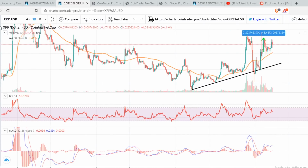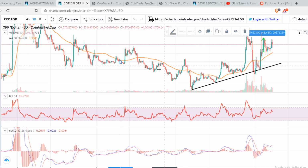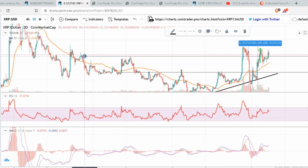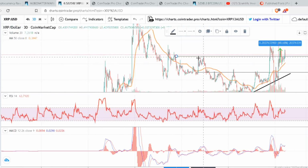Now, as I highlighted in the previous video, those who see this stuff, it's clear for them. We manage to break above this one. We are way above that particular support resistance zone. Then this one we are still flirting with.